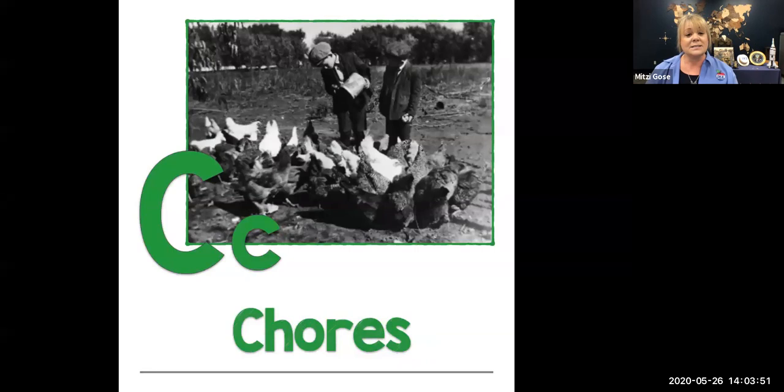C is for chores. Do you have chores? Dwight and his brothers did too. What do you think is in that bucket? Yep, it's food. In this picture, we see two of Dwight's brothers feeding the family chickens. Dwight and his brothers were responsible for completing several chores in and around the Eisenhower home. Their mother rotated their chores so that the boys did a different chore or task each week. C is for chores.